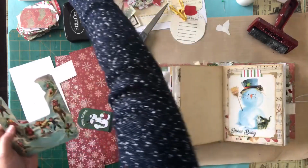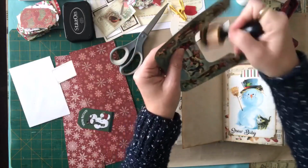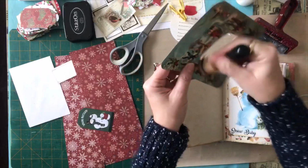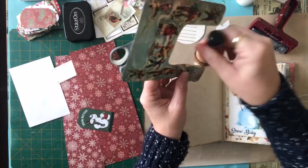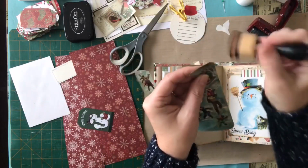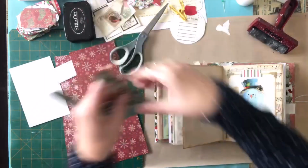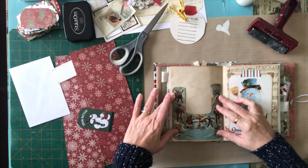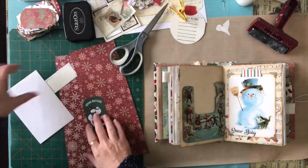So I thought I would put that one, and I'm just going to distress the inside edges because the outside of the book was already old looking with worn edges. So I'm just going to put that one in there, I think. As the other side, like that. I really, really like that. Now what should I put behind that? I might put something behind that as well.